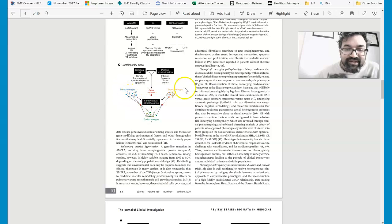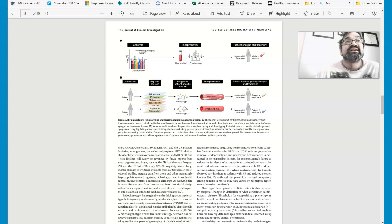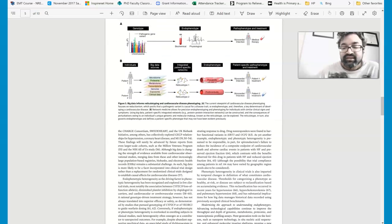The endophenotype and the endophenotype 2 lead to endophenotype 3. So then here is a combination of many of the chromosomal data, the pathogenic gene variant, the endophenotype, biochemical and physiological, and then pathophenotype and treatment. So myocardial infarction and medical therapy.